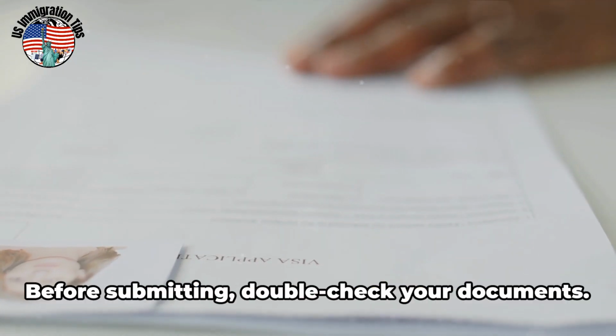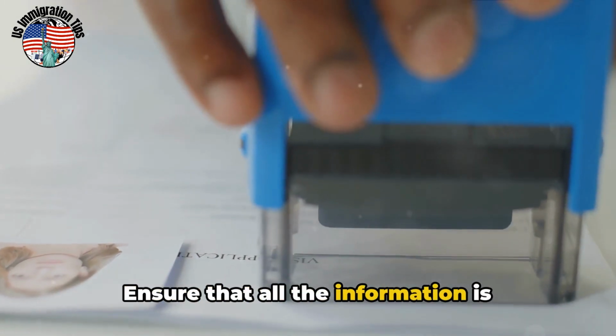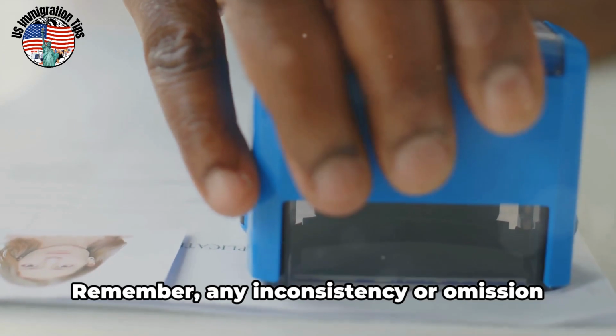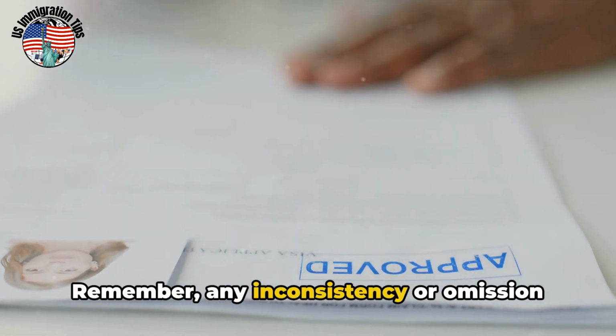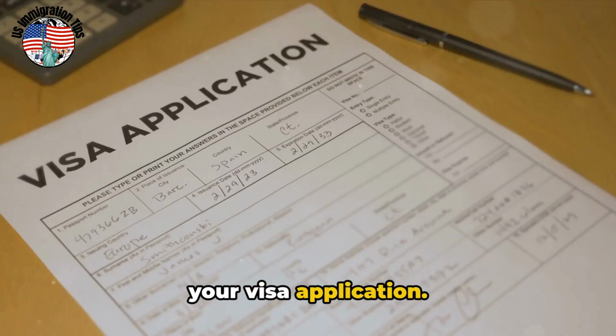Step 6. Review everything. Before submitting, double-check your documents. Ensure that all the information is accurate and up-to-date. Remember, any inconsistency or omission can lead to a delay or even a denial of your visa application.